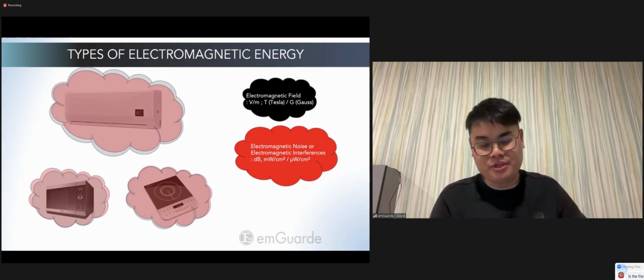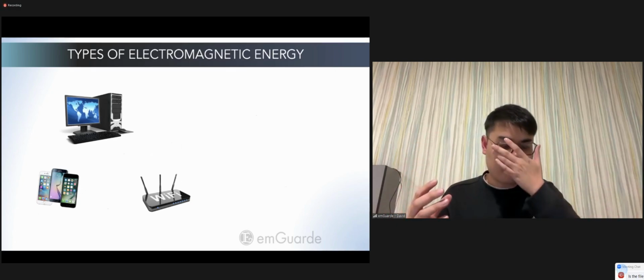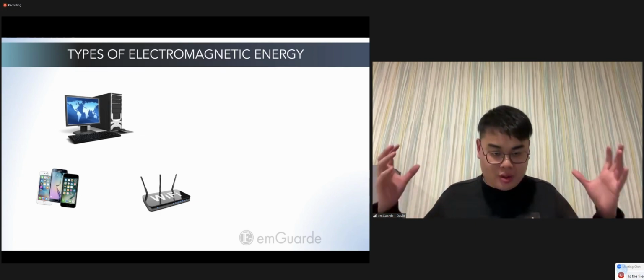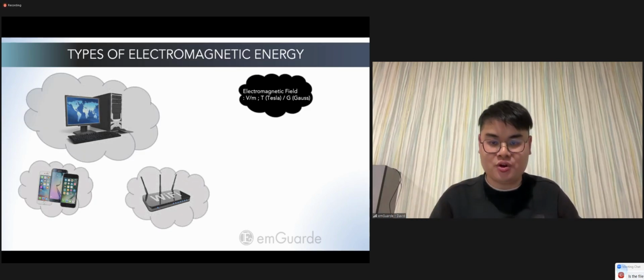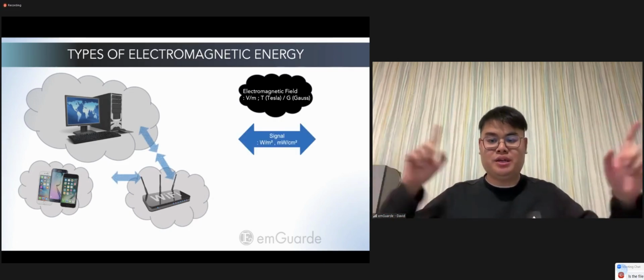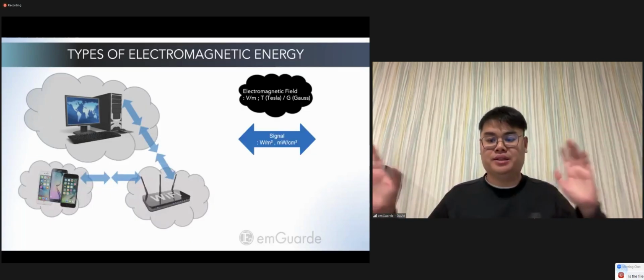Now, the next picture, I'm going to show it to you. It's communication devices like Wi-Fi router, your handphone, your laptops, or your desktop, which is plugged in and is connected to Wi-Fi. Now, when you turn on the power, it produces the first energy as well, which is the electromagnetic field. Okay, it's unavoidable. Now, the second energy, when the antenna is working, it's producing the second energy within your living area. We call it the signal energy.